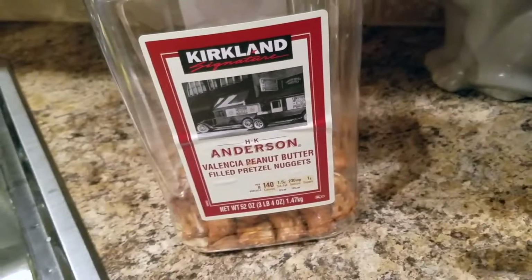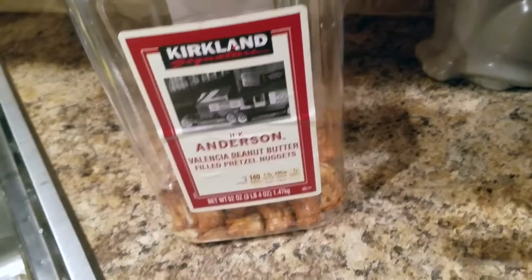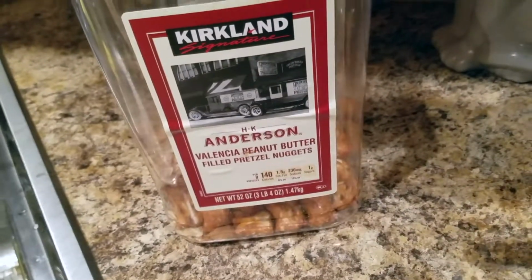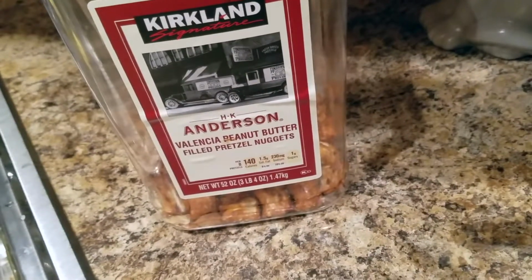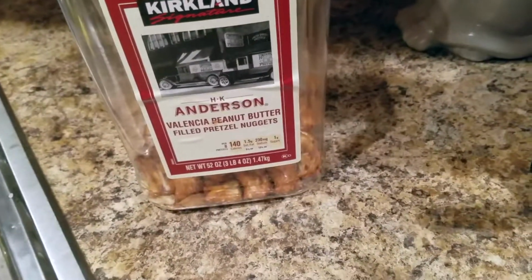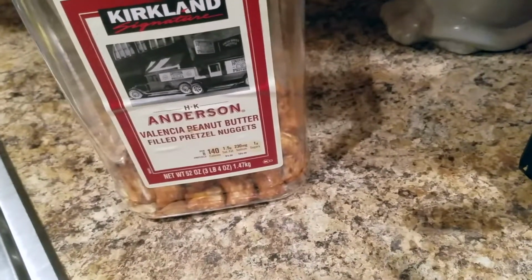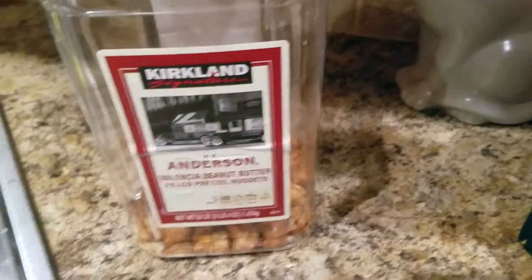Sometimes I'll just put some in a Ziploc bag and bring them in my purse just in case I get hungry, or sometimes if we're watching TV or a movie, I'm not a big popcorn lover, so we'll have these instead, which is really nice. And then of course, pretzels are usually low in fat, so they're better to eat than say potato chips or popcorn that has a lot of butter or something that's fried.